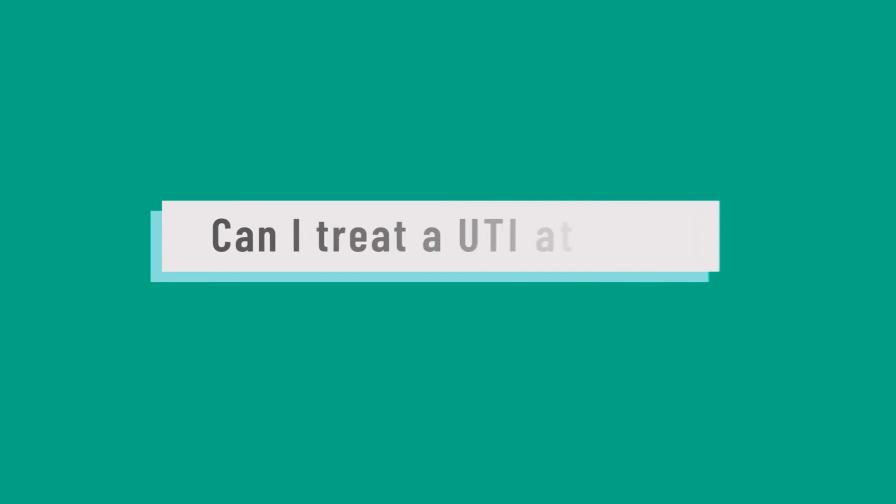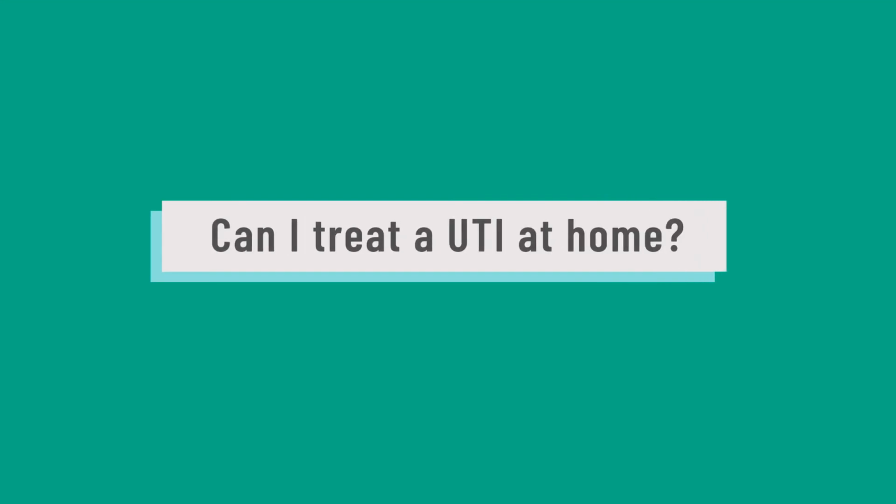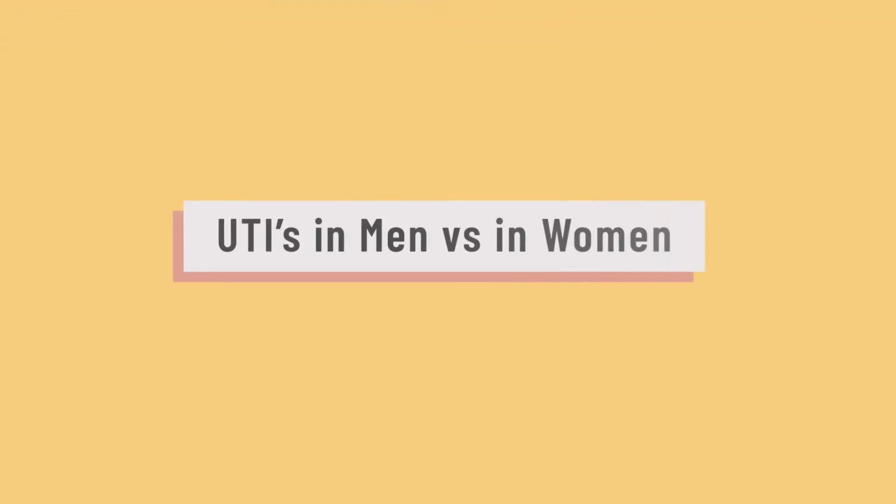Is it possible to treat a UTI at home without the use of antibiotics? Most UTIs in men will need antibiotics. Delaying treatments could lead to complications such as kidney infections or sepsis, and that's why you need to speak to a doctor urgently. So what's the difference in men and women with urinary tract infections?